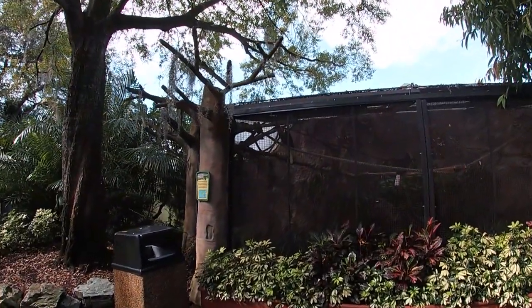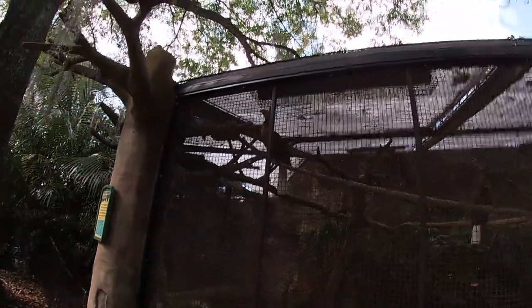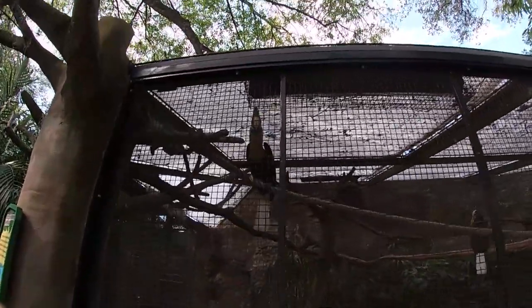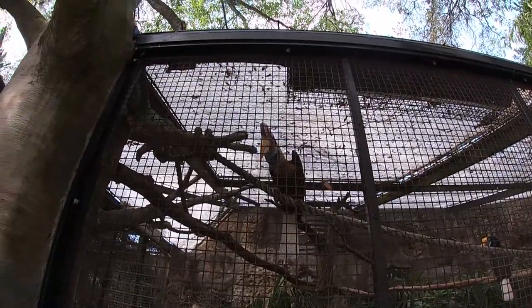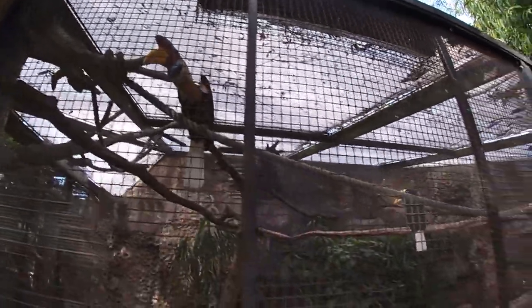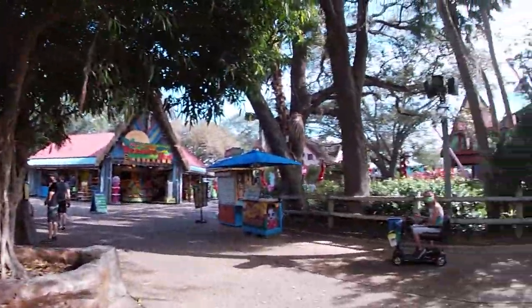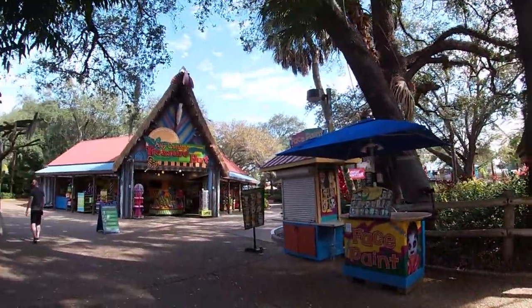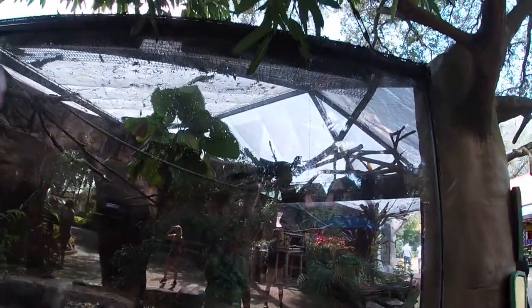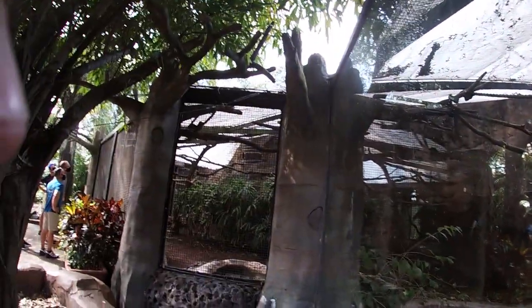Right across the street from Sesame Street, they have a whole bunch of birds on display.